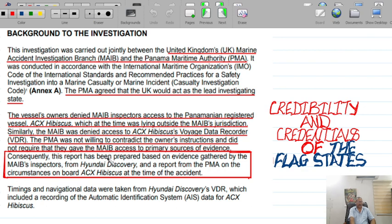Consequently, this report has been prepared based on the evidence gathered by the MAIB inspectors from the Hyundai Discovery and the report from the PMA on the circumstances on board ACS Hibiscus at the time of the accident. Whatever the ambiguity in this, I believe you all mariners would be able to introspect. But at the end of the day, the crux of the matter is: why did this collision take place?